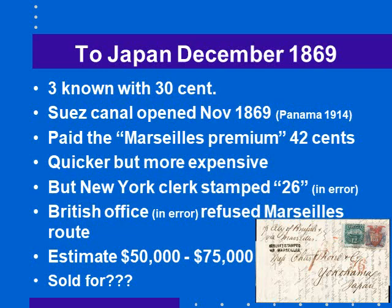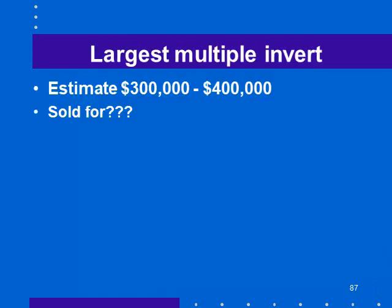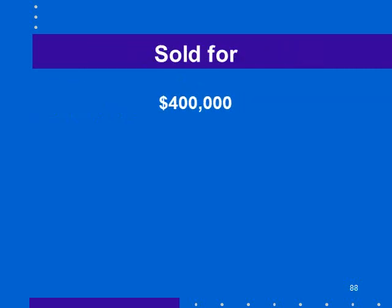Thought to sell between $50,000 and $75,000, and it went for $90,000. Probably because of the interesting history. A pictorial inverted block. Wow, is that pretty? Estimate 300 to 400,000. It's the largest multiple invert, and it sold for $400,000.